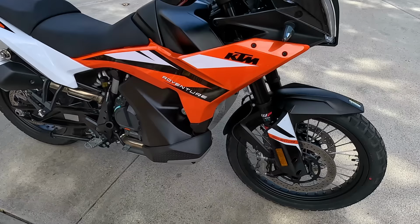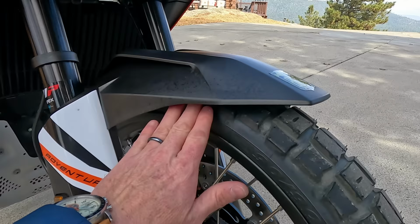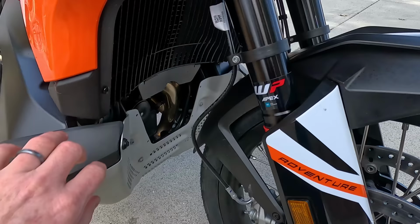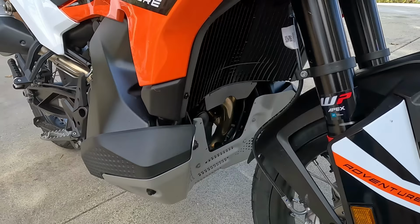Now, the potential downside is if it's really, really muddy, or you get a lot of sticks or something jammed in here, or mud jammed in here, it could potentially jam this up, which has been a problem for some people. Taking a look here, you can see the radiator, the factory radiator guards, kind of this plastic louver here. I've got the KTM radiator protection.